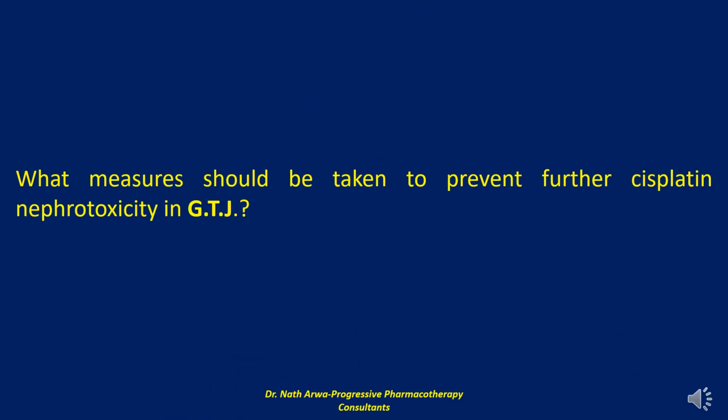Several measures are used to minimize or prevent cisplatin-induced nephrotoxicity, including hydration with saline and prophylactic magnesium. Incorporation of hydration with saline and magnesium is the standard of care for all patients receiving cisplatin. The patient should be vigorously hydrated with 2 to 3 liters of normal saline over 8 to 12 hours to maintain a urine output of 100 to 200 milliliters per hour for at least 6 hours after treatment with cisplatin.